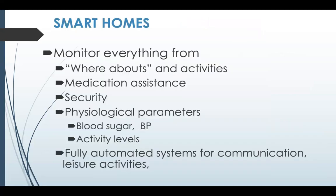You'll discuss more about smart homes in your lecture about home modifications, but just to put in here that smart homes monitor everything from a person's whereabouts and activities, medication assistance, security, physiological parameters, such as, like we were saying, those vital signs and activity levels, and fully automated systems for communication and leisure activities.